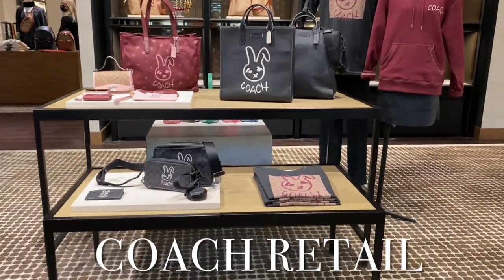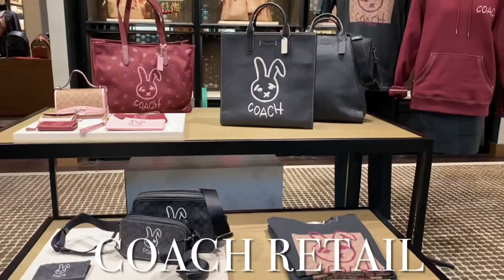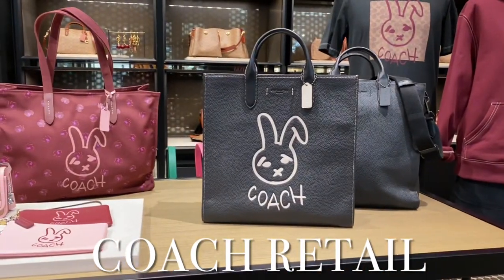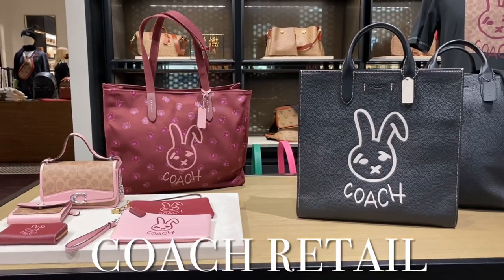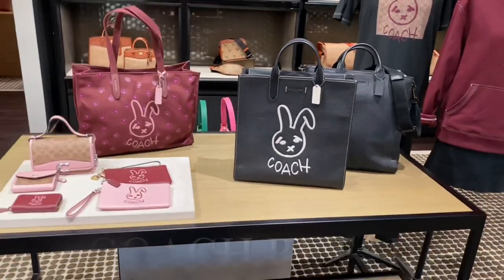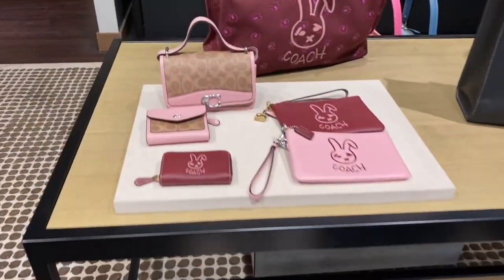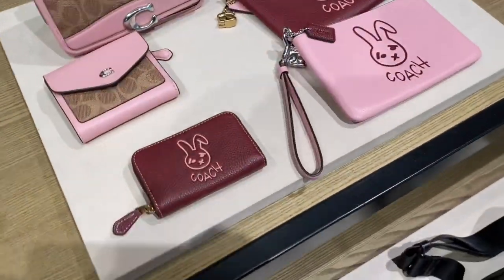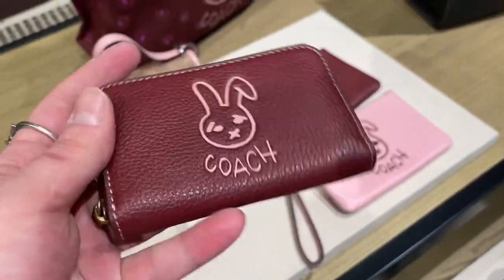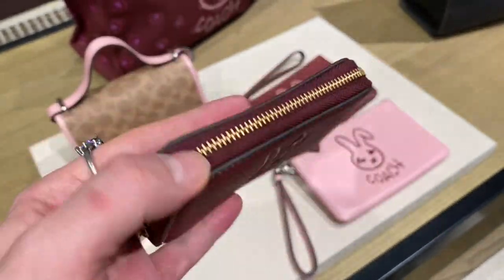Starting off the double feature shop with me for Coach, we're heading to the Coach Retail Boutique to check out their Lunar New Year, Year of the Rabbit collection. And to start off, we will be looking at the small leather goods. The first one is the small zip-around card case with rabbit.